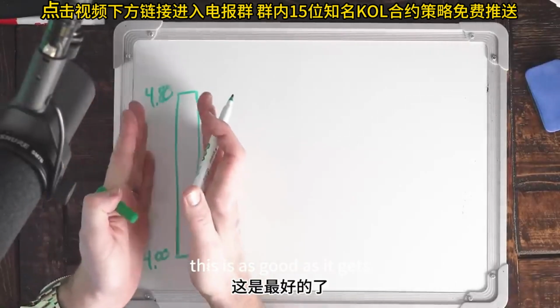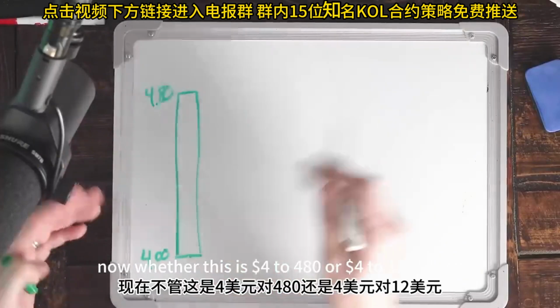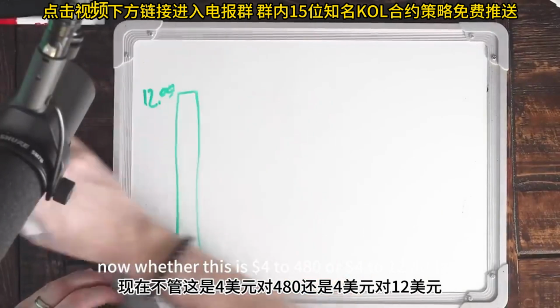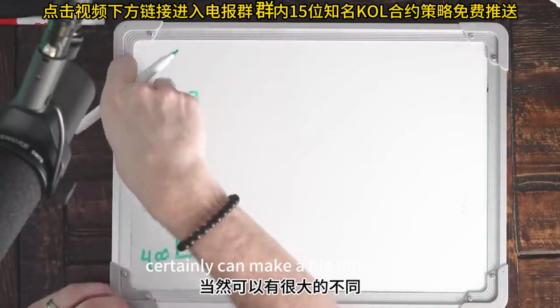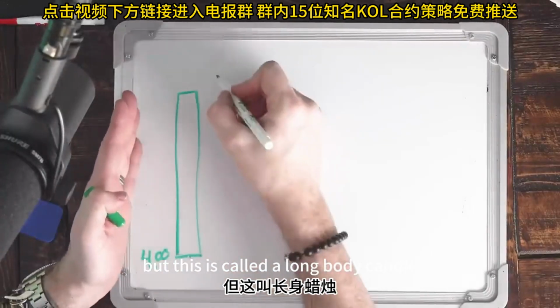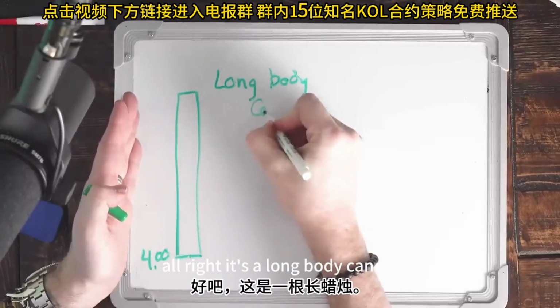This is as good as it gets. This is the strongest candle you could possibly see. Now, whether this is $4 to $4.80 or $4 to $12, the size of how tall it is certainly can make a big difference. But this is called a long body candle. So we say long body candle. All right, it's a long body candle.